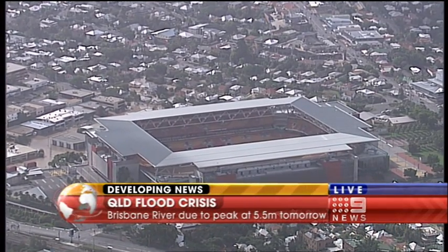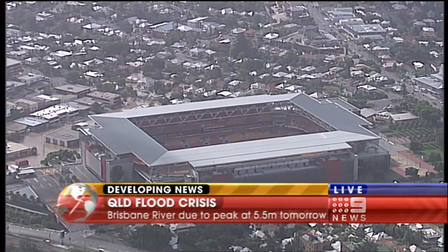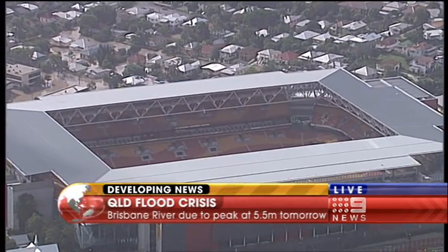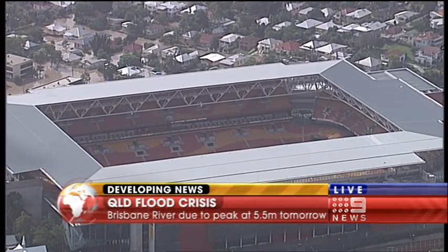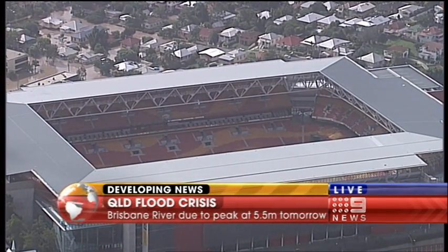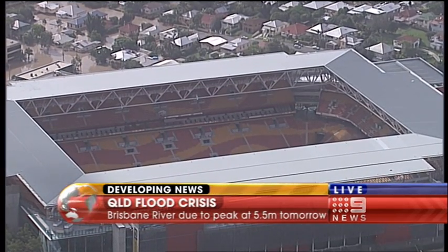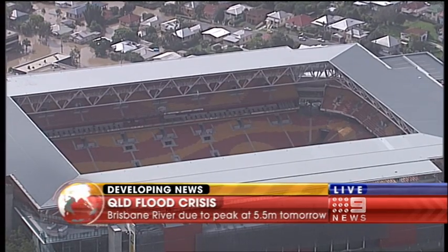But this stadium is not looking anywhere near its best, that's for sure. And it's quite remarkable, the area just around there. The 4X Brewery is just off to the left of Suncorp. You can't see that at the moment, but it's not far away. That entire area there is inundated with water, Wendy. Absolutely. We can see that on our screen.